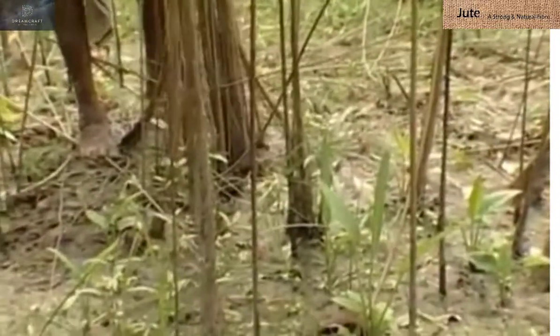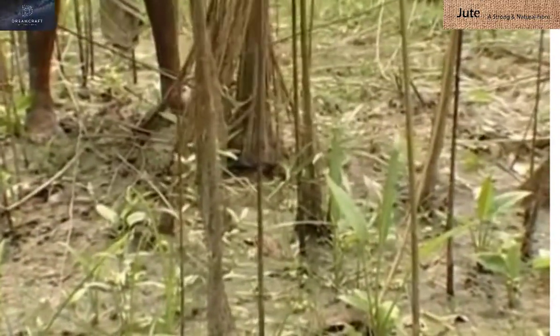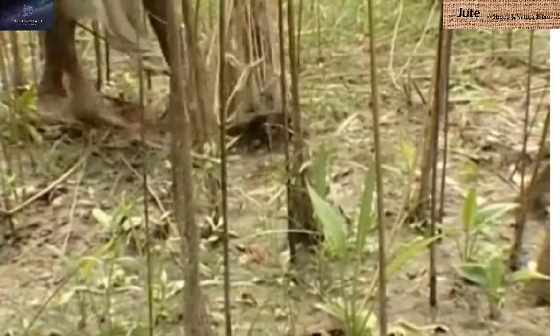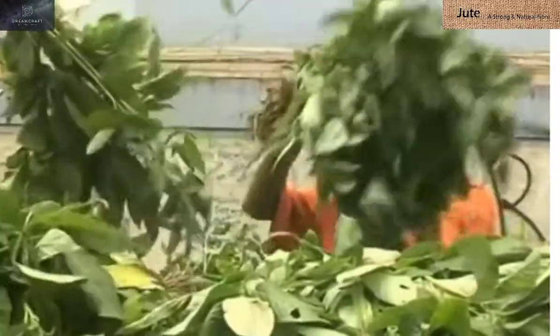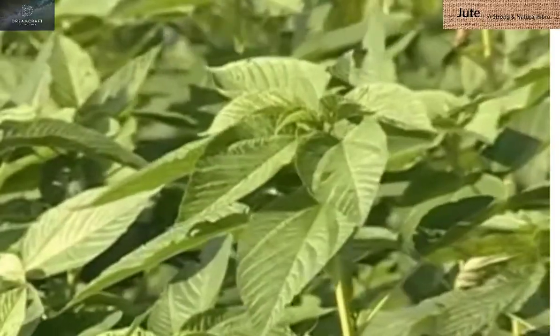Jute plant root contains beta-carotene, which helps improve soil texture and enrich soil. Soft leaves of jute plants are also consumed as vegetable. The leaves contain medicinal values.